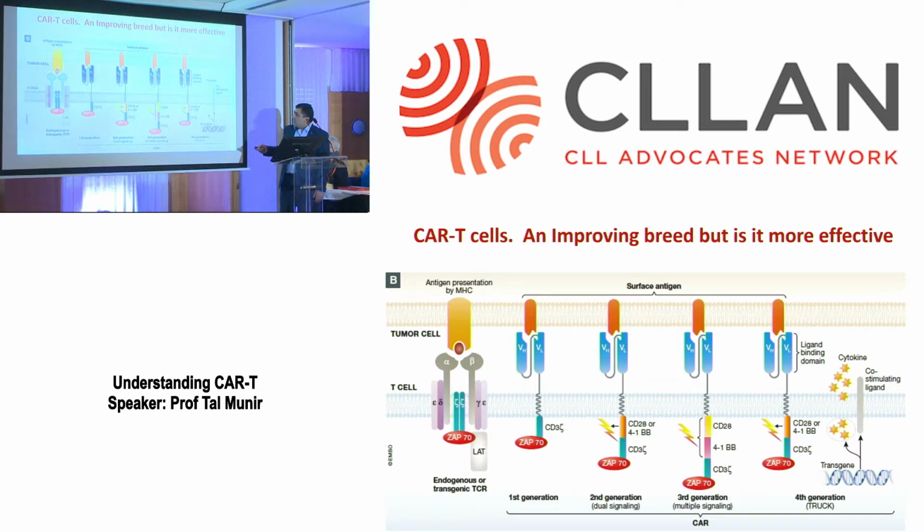What is happening with the third generation ones is you're combining more stimulatory molecules so that you get a very, very potent effect of T cells killing the B cells. And then you've got the fourth generation, which are called the TRUCKs. And essentially what they do is they stimulate other parts of our immune system to release some chemicals called cytokines in the medical world. And when you have cytokines, you get more immune cells there to actually get rid of the cancer, so trying to improve the potency of the CAR T cells. Does that make sense? Is that clear?